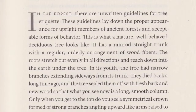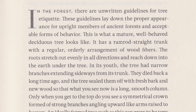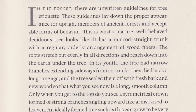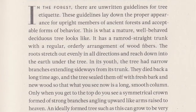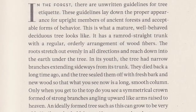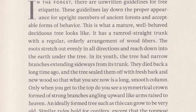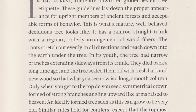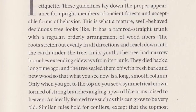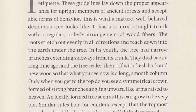In the forest, there are unwritten guidelines for tree etiquette. These guidelines lay down the proper appearance for upright members of ancient forests and acceptable forms of behavior. This is what a mature, well-behaved, deciduous tree looks like. It has a ramrod straight trunk with a regular, orderly arrangement of wood fibers. The roots stretch out evenly in all directions and reach down into the earth under the tree.